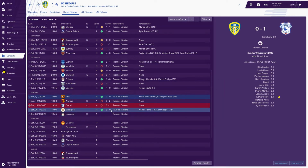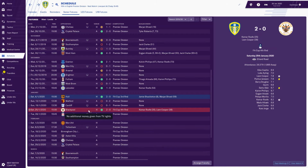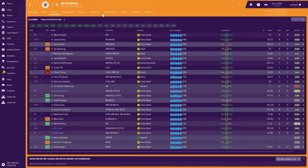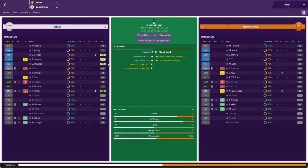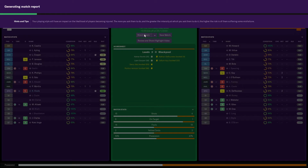So really disappointing. Then we played this game I didn't actually have planned into the schedule. Didn't realise it was going to be so soon after the third round. But we came up against Blackpool, who were a League One team in the FA Cup fourth round. And we managed to win that one 2-0. Comfortable, I'd say. Fairly comfortably. Both our goals come in the first half.